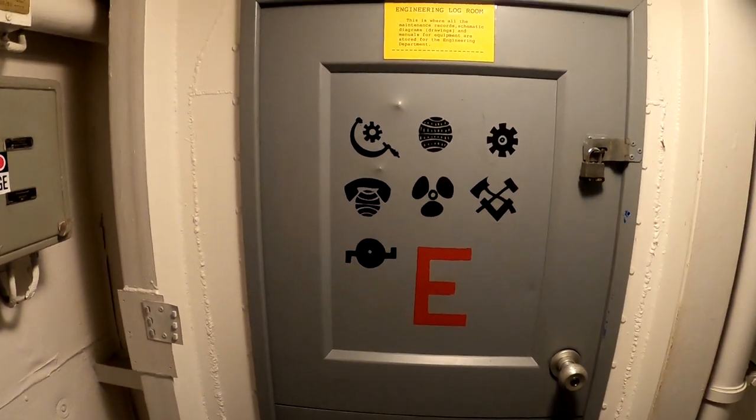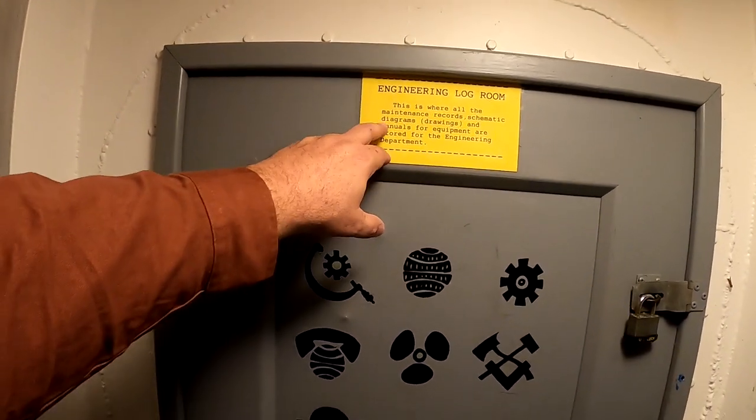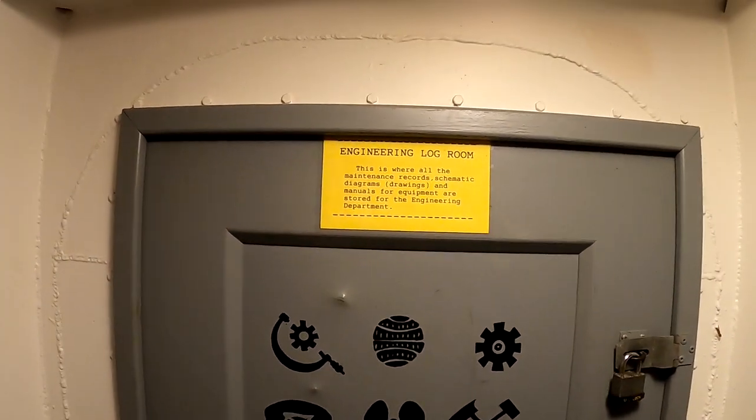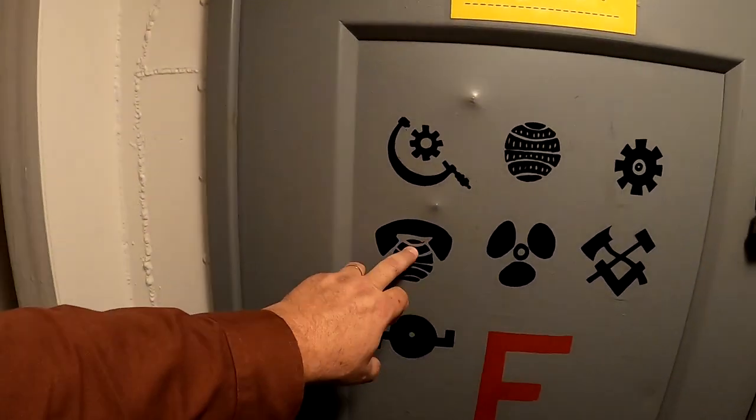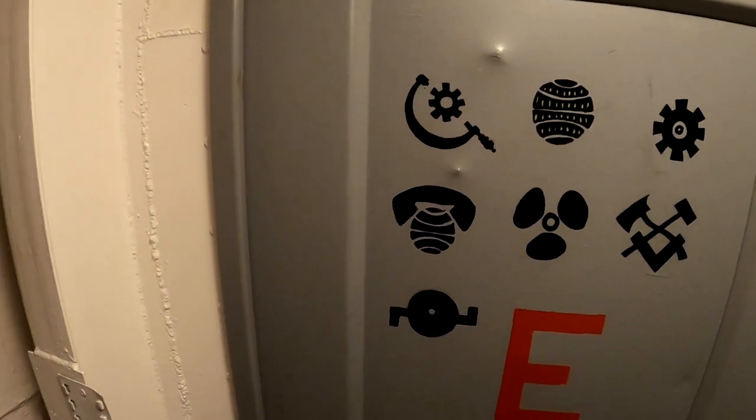Does this stuff even work anymore? No, baby, it's lit up to show you what it would look like. Engineering log room. This is where all the maintenance records, schematic diagrams, and manuals for the equipment are all stored for the engineering department. So this is my rate right here as an interior communications electrician.